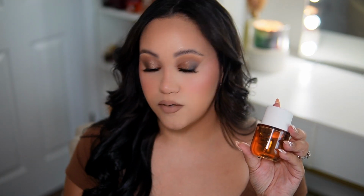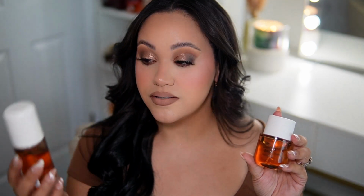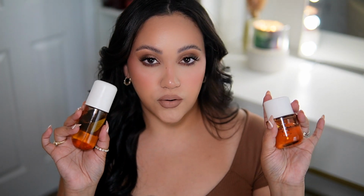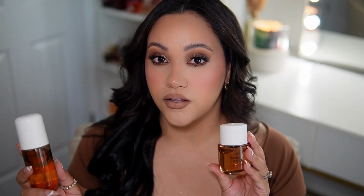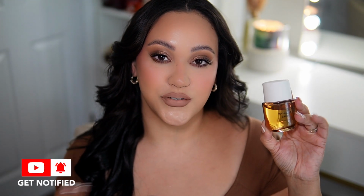I am going to be letting you guys know how I am liking this fragrance, what I have experienced with it, the notes that I'm picking up, but I'm also going to be comparing it to the body mist, which I have had since it was released. So I want to compare the two, let you guys know if it's worth it to have both, if one is better over the other. So I'm going to fill you in on all of the details. If you would like to know my thoughts on Vanilla Skin, just keep on watching.